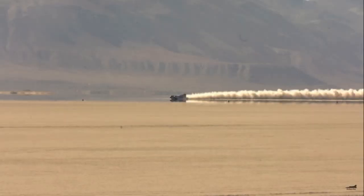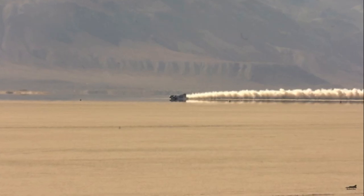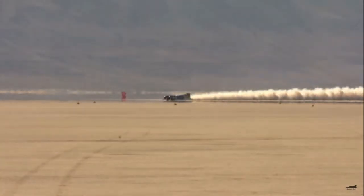Excellent. Through the timing lights, which took about 4.7 seconds to cover the mile. Unbeknown to me, we're also throwing a huge sonic boom out across the desert. My job is still only half done. I now need to stop the car at the other end of the track.